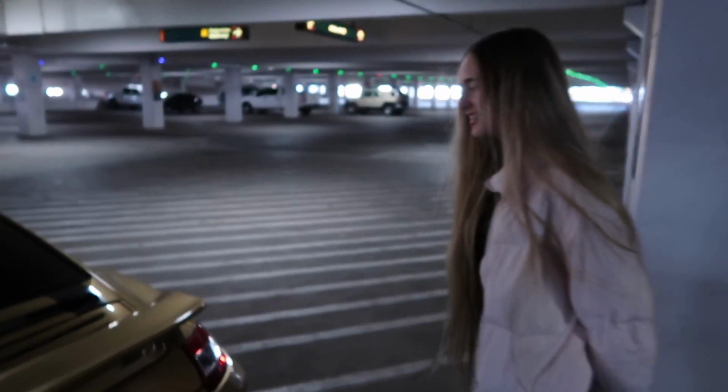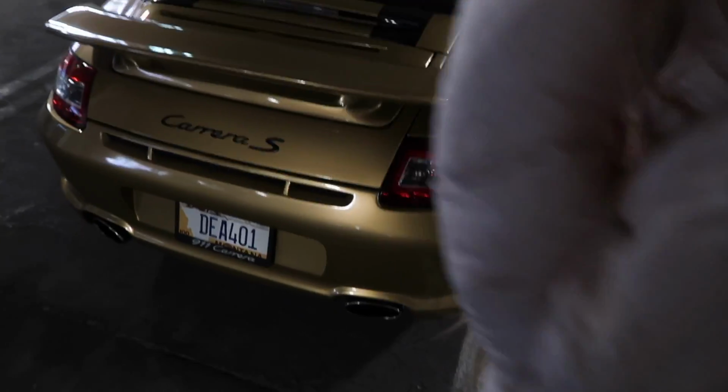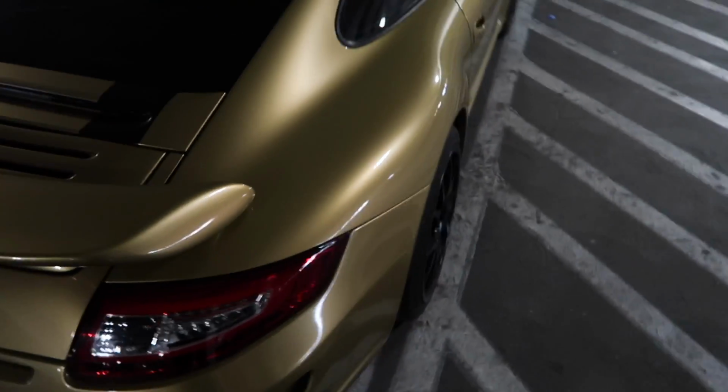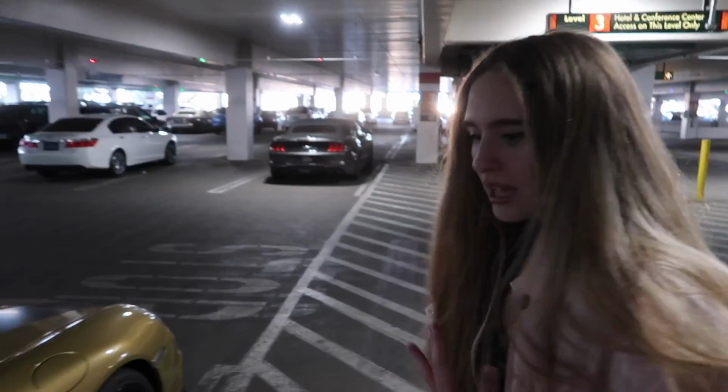Tell me what you think of the exterior now that you can see it. The gold, what do you think of these exhaust pipes? They put these on. The tail lights, these are all different. Previous owner did all these mods. The wheels, what do you think? You've never seen this car, right? No, I've never seen it. Oh. I literally love it.